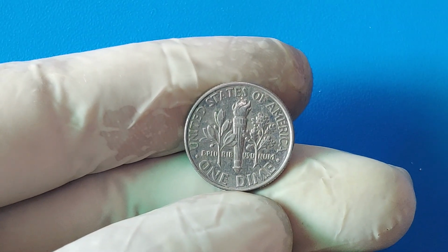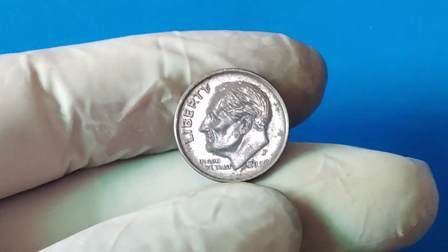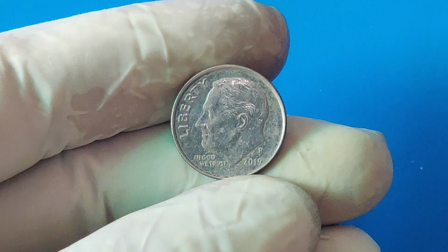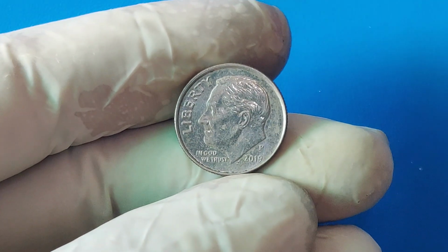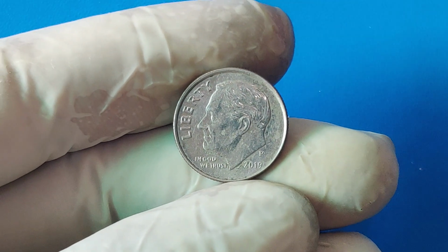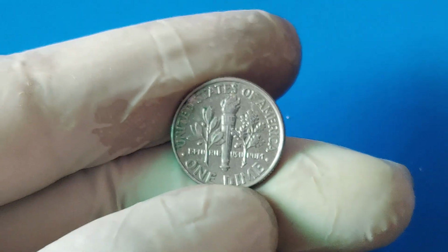So there you have it, the incredible story of the 2019 P1 cent dime coin, a small piece of metal that's become a big deal in the world of coin collecting. Whether you're a seasoned collector or just someone curious about rare coins, this is one story that shows how even the smallest errors can lead to the biggest rewards.